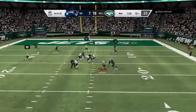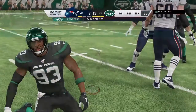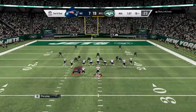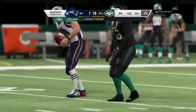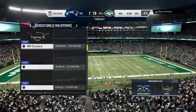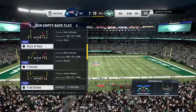On 1st and 10, Herbert nowhere to escape, and he goes down. Credit that sack to Dante Fowler Jr. First down, a bit of a disaster, and now on 2nd and goal, back even further. Under pressure again, and down he goes again. The Patriots will take their 3rd and final timeout as they'll get it with just a shade under a minute to go in the game.